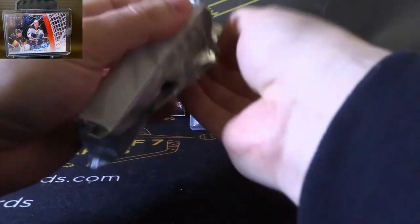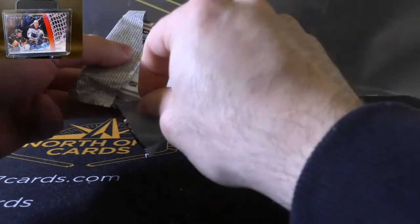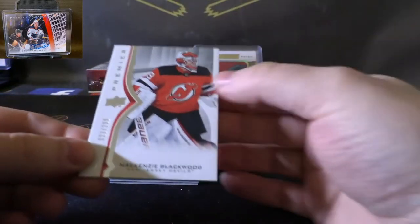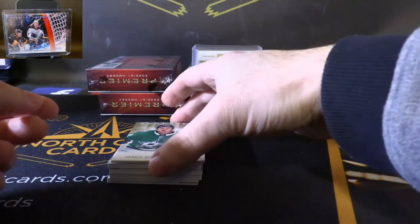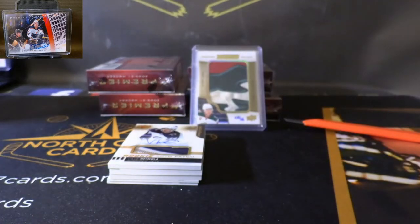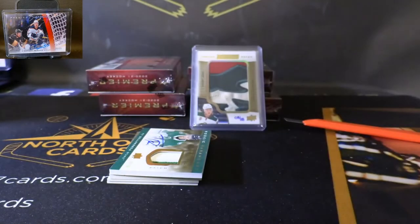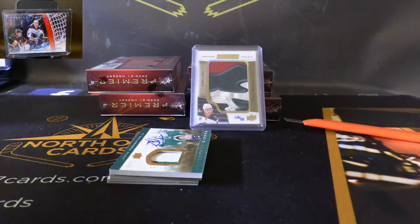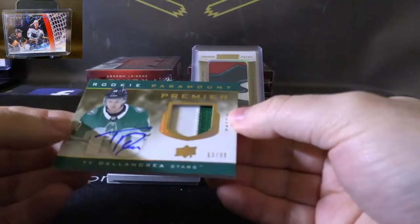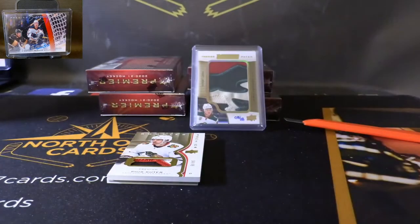See what the second inner has in store. All right, off the bat, we have a Mackenzie Blackwood at a 299. Here's a Jason Robertson, numbered 8 of 65. Another Ville Heinola. This is numbered 10 of 49, RPA for the Heinola spot. Here is a Ty Dellandrea, rookie Paramount Premier patch and auto, numbered 63 of 99. Congrats to the Ty Dellandrea spot.